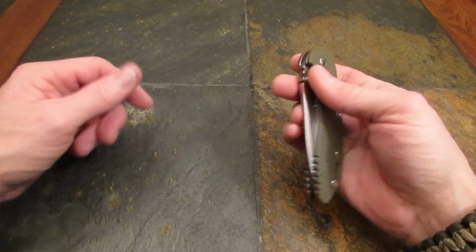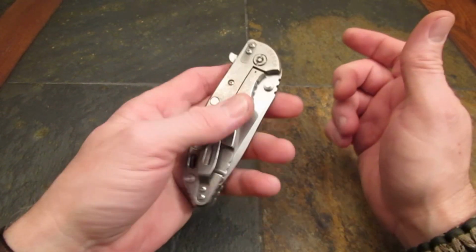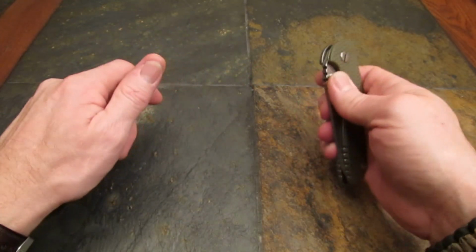I was kind of surprised the weight is so slight on this knife. Not that it feels heavy, but it feels very substantial.